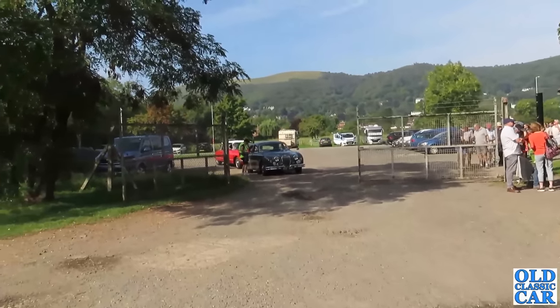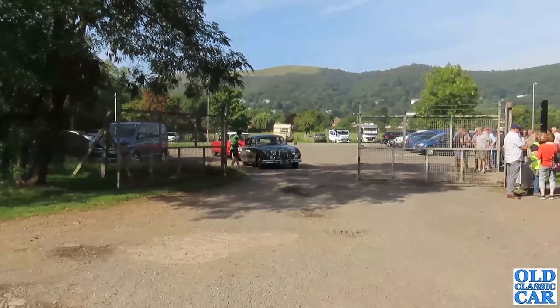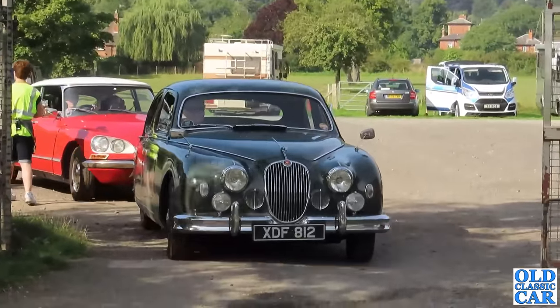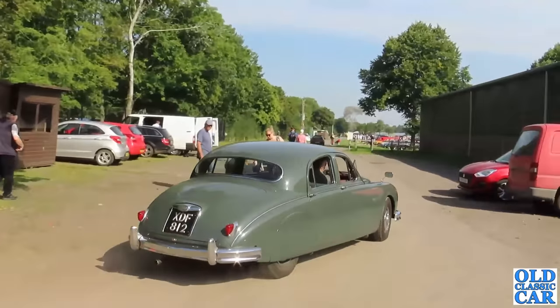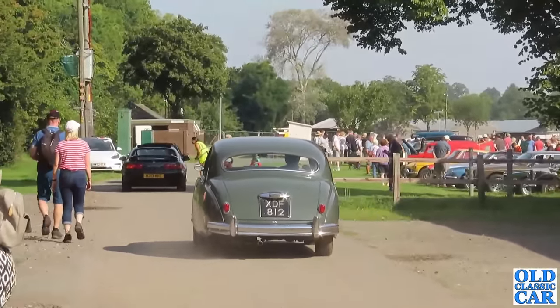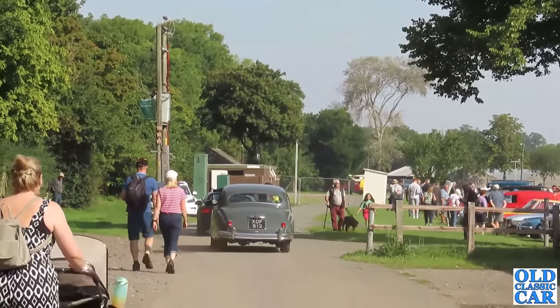Ooh, what do we have here? The Mark 1 Jaguar 2.4 or a 3.4. They were never actually called Mark 1s when they were on sale, but when the Mark 2 came along, these were retrospectively labelled by most as the Mark 1s, with the rear spats as well. Very smooth sounding car, the XK straight six engine, like I say, 2.4 or 3.4.